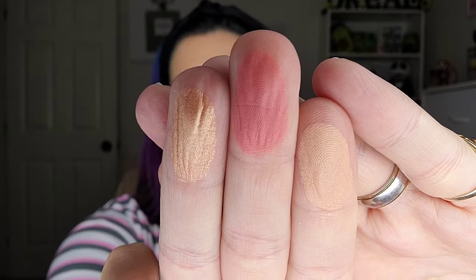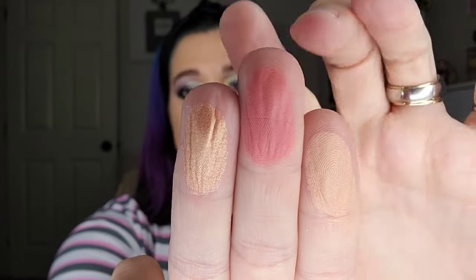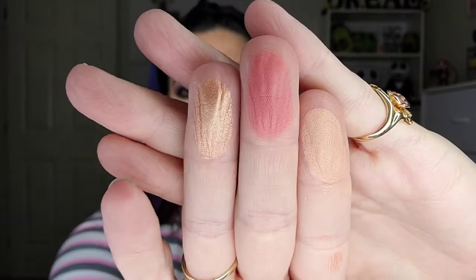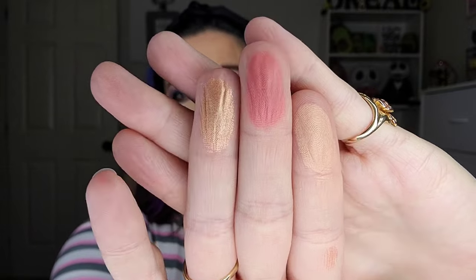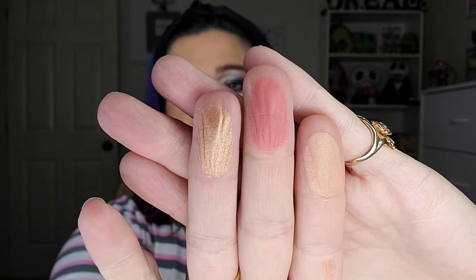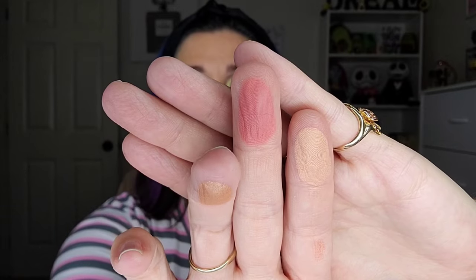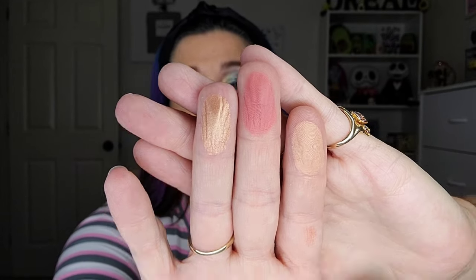So first up, we have the Finishing Powder in Radiant Light, the Blush in Coral Haze, and then the Metallic Strobe Powder in Infinite Strobe Light. There's the Finishing Powder, the Blush, and then the Highlight. This, for me, I think is maybe going to be too deep even right now to be a highlight on me, so I'd use it as a blush topper, and you could also use it as an eyeshadow. I mainly just wanted to showcase this because of the new shades that are in here.